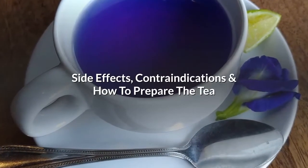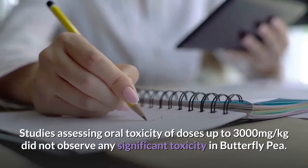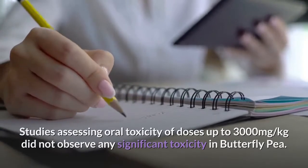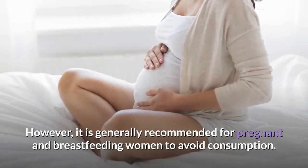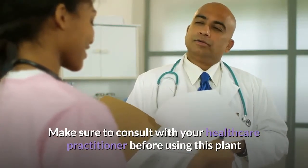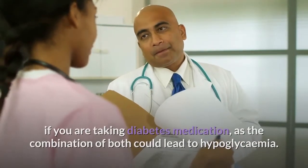Side effects, contraindications, and how to prepare the tea. Studies assessing oral toxicity of doses up to 3,000 mg per kilo did not observe any significant toxicity in butterfly pea. However, it is generally recommended for pregnant and breastfeeding women to avoid consumption. Make sure to consult with your healthcare practitioner before using this plant if you're taking diabetes medication, as the combination of both could lead to hypoglycemia.